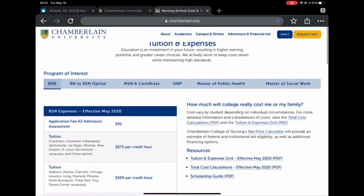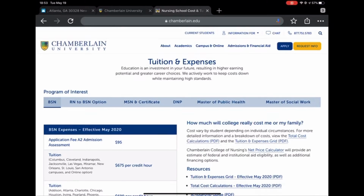So I'm going to just jump right into it. Today I'm going to be talking about how much Chamberlain University costs. I know everybody wants to know how much it costs, how much I'm paying, if it's feasible and all this kind of stuff. So we're just going to run through the cost of Chamberlain and how you can access it yourself, because all of this information is available online if you go to their website.